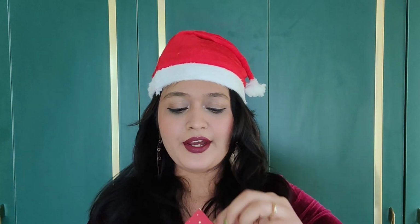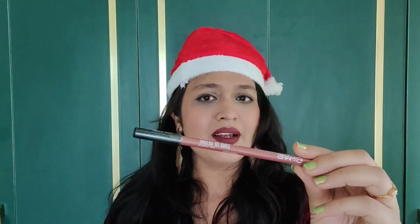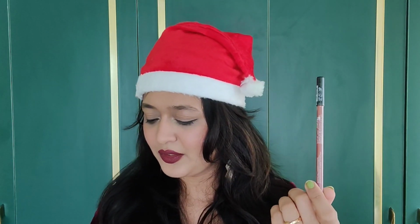This is number 11. In number 11 we have, what? Again a lip liner. This is a nude liner. Like, why Mars? At least you would have added something different, right? You have given 3 lip liners. I mean, I'm not happy with it, right? Guys, you expect different surprises in each and every box, and if you get the same thing in all 3 boxes, you can imagine that it's not pleasant.